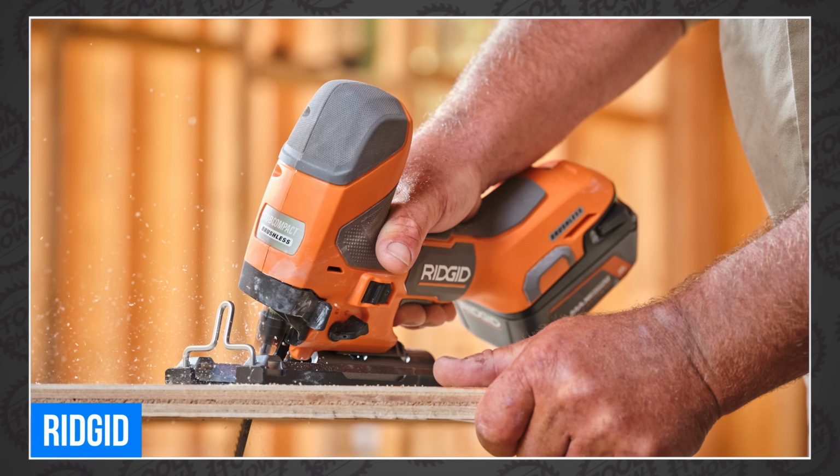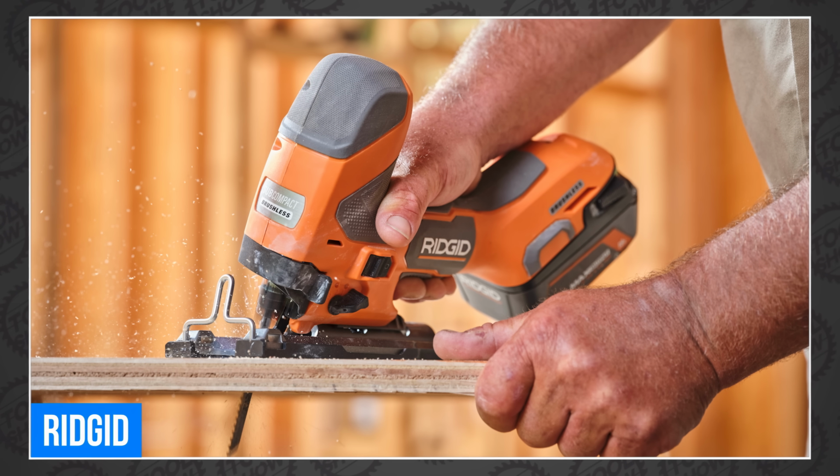Now, for some reason, Ridgid thought that we would like to see the new barrel grip jigsaw in person. I wonder why. Gimme. Yeah, that makes sense. That is the all-new Ridgid 18-volt subcompact brushless barrel grip jigsaw.